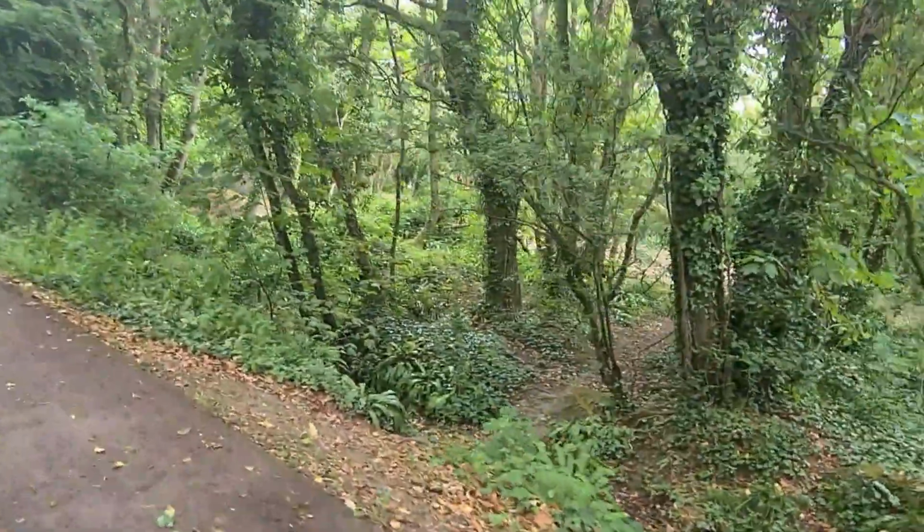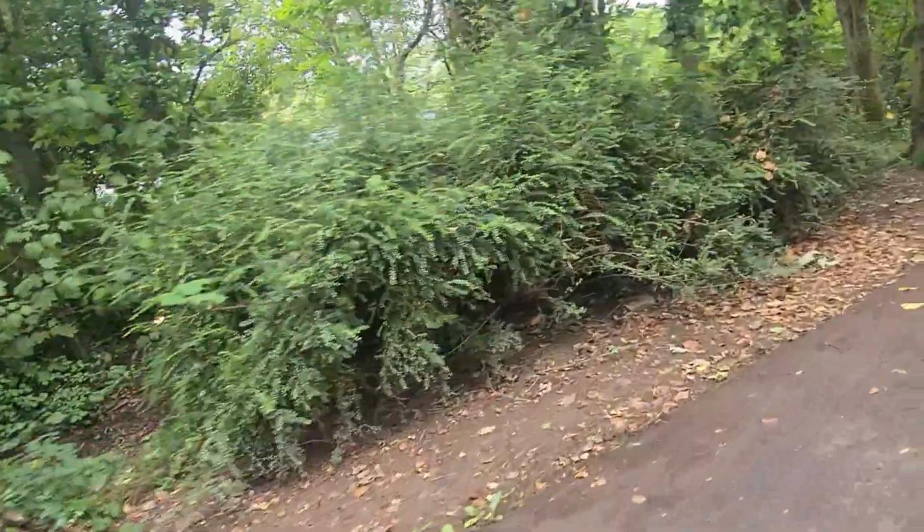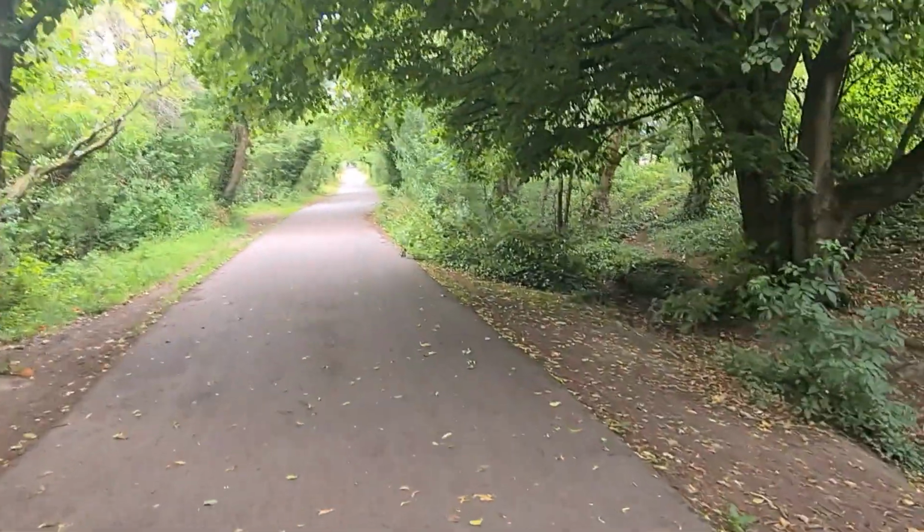What I love is there's so many ways you can go. Honestly, every time we come here, we try to go a different route. But look, there's different routes, man. You can go into there, and there's loads of squirrels. Look, you've got birds running out in front of you. It's lush. I really love it, guys.